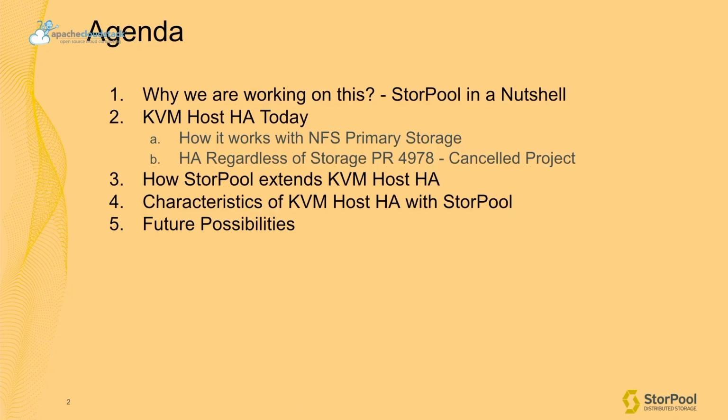So for the agenda, just very quickly, I'm going to talk about why we worked on this, a little bit about StorPool in a nutshell. We're going to talk about how KVM Host HA works today and what it does, what its characteristics are, and how it works with the NFS primary storage option.